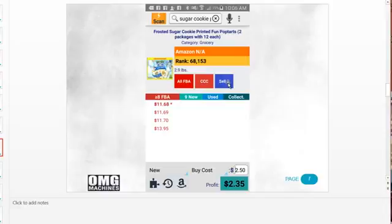And the reason for that on frozen products, or any product that is restricted, is it will show you the first screen. It'll say like, you cannot list this product. So that comes in really handy.